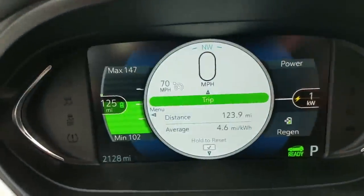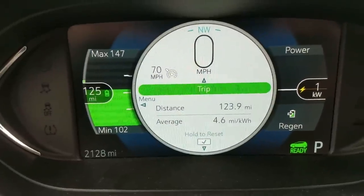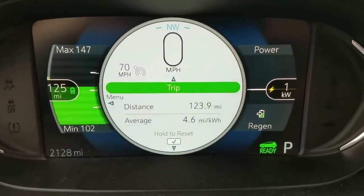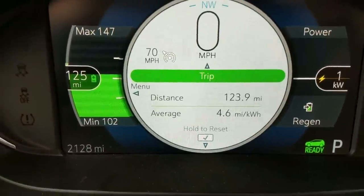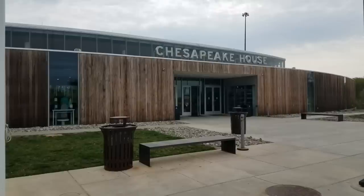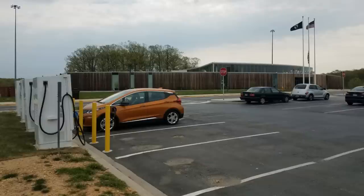As you can see, we showed up here. We have just over a half of a charge, and we drove 123.9 miles, so 124 miles, and we can still go 125. So. The Chesapeake House was another great location. Not quite as big as the Maryland House, but much like the Maryland House, they offered 4 free DC fast chargers, all of which were unoccupied when we first arrived there.